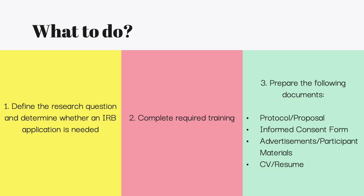And then you're going to start working on the documents required for the IRB. That includes your protocol, an informed consent form, any advertisements or materials that you're going to give to patients, and then you're going to need to have the CV or the resume for the principal investigator ready as well.